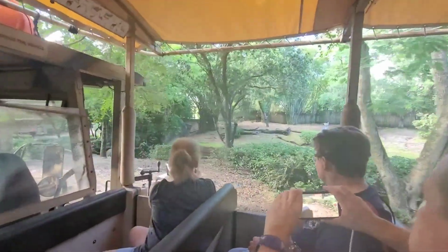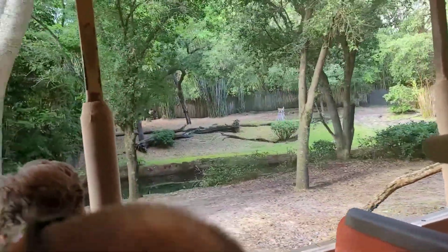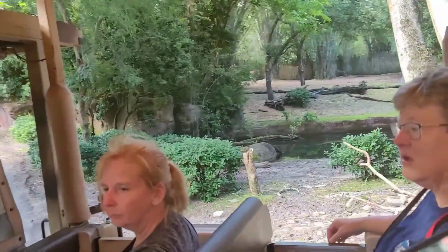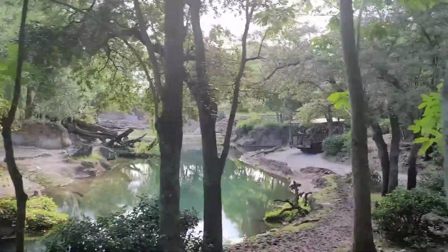Much closer to us are these saddle-billed storks. This is a female first, you see the yellowish-green color to her eyes, and then the male second. He has a brown, hazelnut-colored eye. They stand over 5 feet tall and have a wingspan of about 9 feet. That's about the width of the canopy above your heads. They are much larger than they appear from up here on the truck.